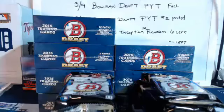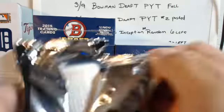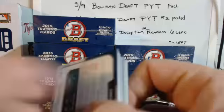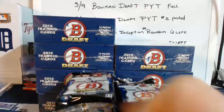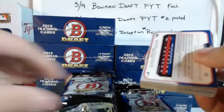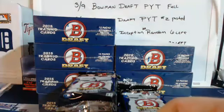I would like to pull a box topper. A box topper would be kind of cool. Empty box. And here we go. Plummer and Woodford's for Billy Barrett's tonight. This is how many packs per box? One, two, three, 10 packs. 10 packs per jumbo. Three autographs per box.